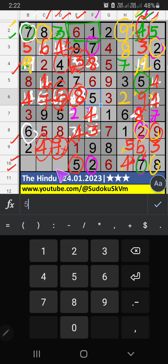10th row, 3 numbers are remaining, 1, 3, 9. Column D, we have 1 and 3. So 1 and 3 can't come in this cell. It will come in another two cells. Column C, we already have 1. So 1 can't come in the cell. 1 is confirmed here. Then 3 is here. Then 10th row, only one number is remaining, 9. 9 is confirmed here.